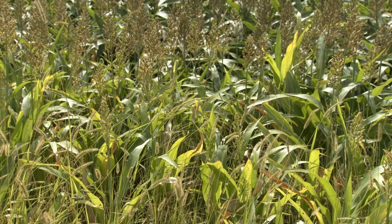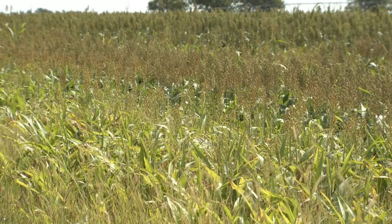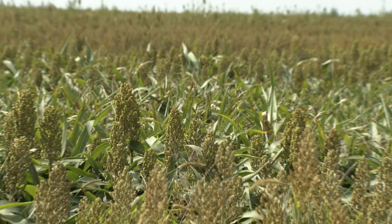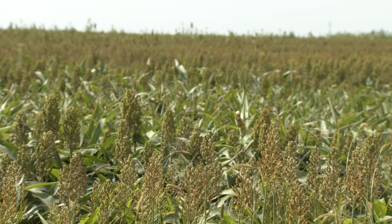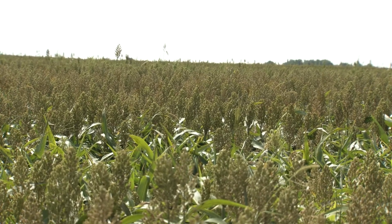Dry land, it's uninsurable, so it's not covered by insurance, so you do take the risk there. But this year in some of those spots looks pretty good for being only rained on 2 or 3 times this year, about 1 inch each. So not a whole lot of moisture there, but yet you still get a second crop out of it.